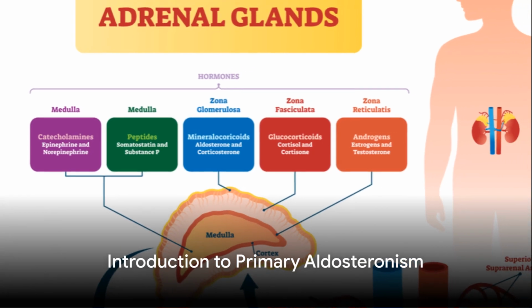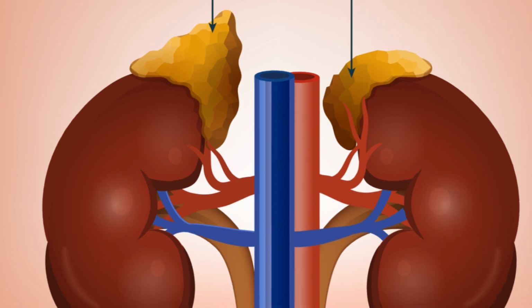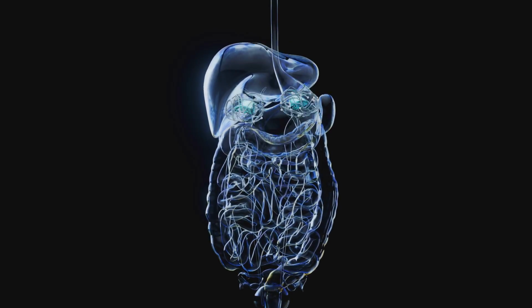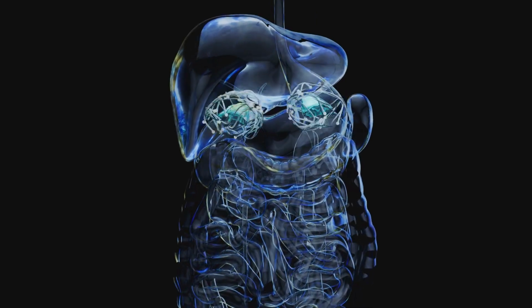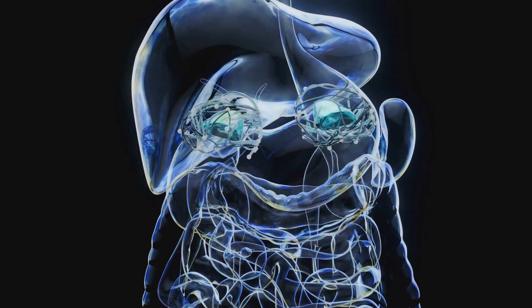Have you ever wondered how primary aldosteronism affects our body's electrolyte balance? Imagine your adrenal glands, tiny little powerhouses perched atop your kidneys, producing an excess of the hormone aldosterone. This condition is known as primary aldosteronism, and it's more influential on your health than you might think.